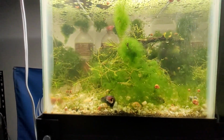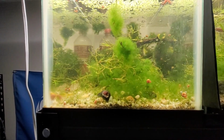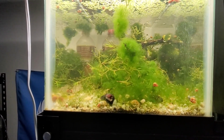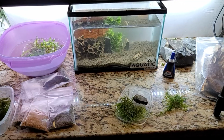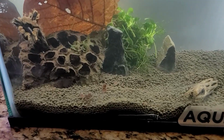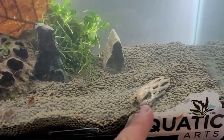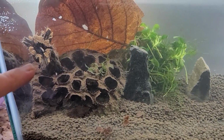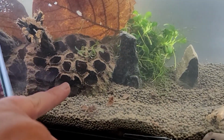But I'm gonna move these guys into the new tank and check back in with you guys right after I finish scaping it. Alright, so this is gonna be my workstation. And as you can see, we've got the cholla wood sunken in the tank already. We've got the other piece of cholla wood kind of nestled in.